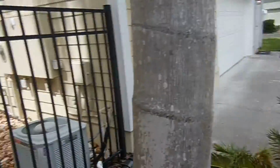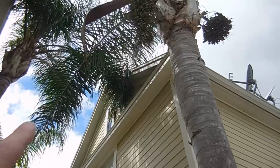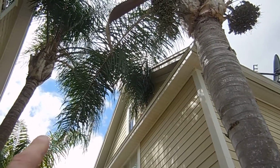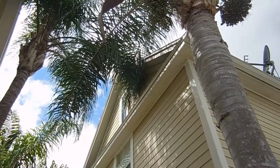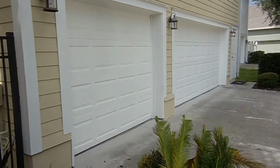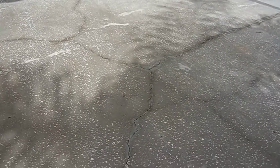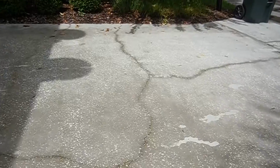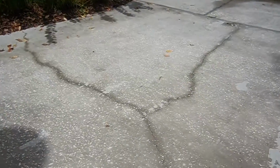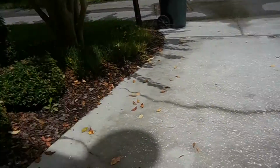And moving right along, vegetation on the outside. Definitely want to get that trimmed. You don't want that making contact with the building because that will keep the area wet, and that's not a good thing. All right, outside areas, obviously along the driveway you see settlement cracks. That's pretty normal. They're pretty typical, but you don't want to leave them open because the longer that they stay open, the more they let water penetrate, and they'll shift the soil underneath the concrete pad, and it will cause those cracks to get worse over time.